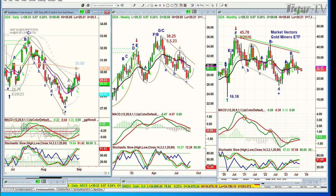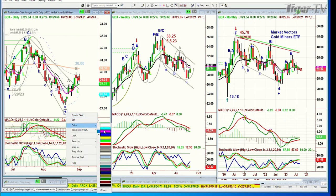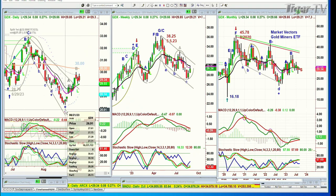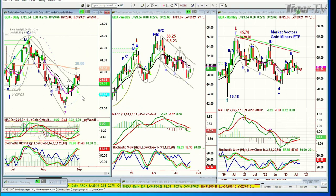Now, let's go through a couple of things. I changed the color, because the peak A is a gray A. I've still only got a plus sign underneath. I usually make that red, but plus sign under the trough E that was made on the 21st of August at 27.28. So percentage-wise, we're over 2 points higher. So it's about almost 9%.